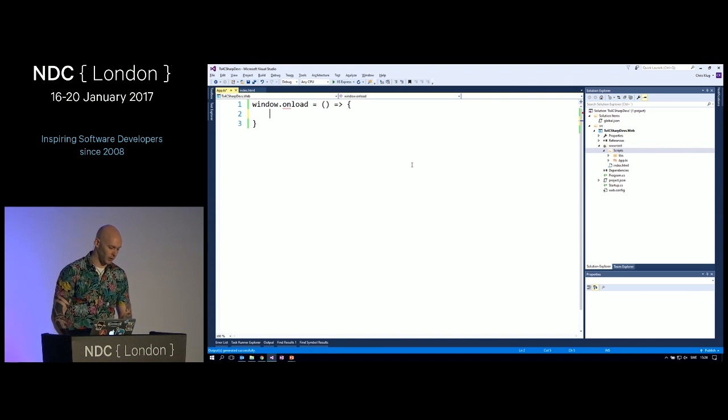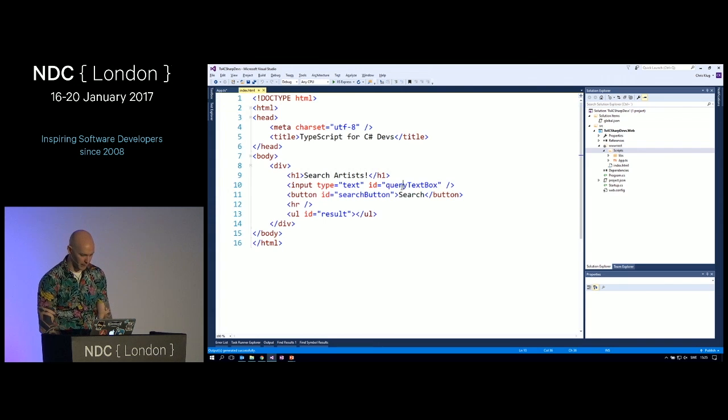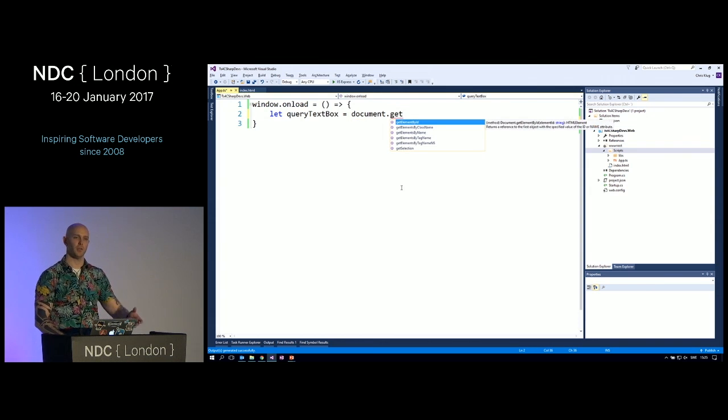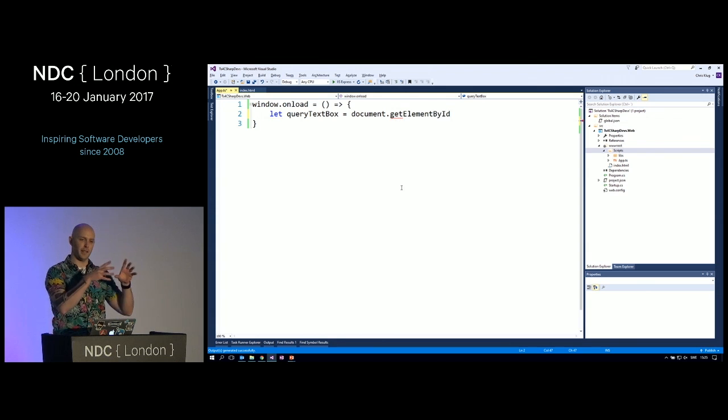Inside window.onload, I want to pull out my resources from my page. So let's pull out my query text box, equals document dot getElementById. Once again, TypeScript gives me IntelliSense. That's what you want to take out of this presentation. I'm going to pull out my query text box.